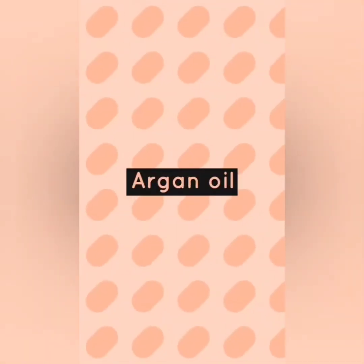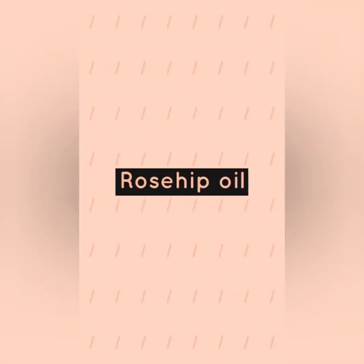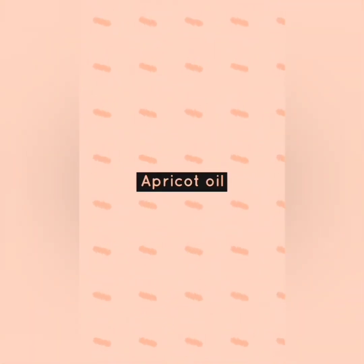From 0 to 1 are argan oil, neem squalene oil, hemp seed oil, amla oil, red raspberry oil, safflower oil, rosehip seed oil. Under rating 2 are jojoba oil, black raspberry oil, apricot oil, almond oil, black cumin seed oil. Rating 3: avocado oil, sesame seed oil, marula oil. Rating 4: coconut oil, cocoa butter. Rating 5: soybean oil, vegetable oil.